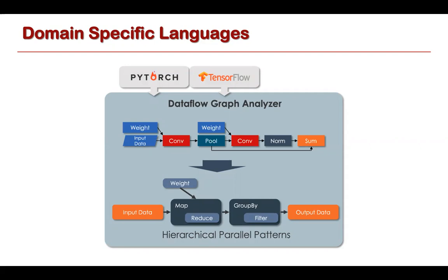languages, what you get from them in terms of the applications is a data flow graph, such as the one shown here, where you've got a set of domain-specific operators, right? Such as convolution and pooling and batch normalization. And it turns out that the work that we did on domain-specific languages about 10 years ago now showed that you could take these domain-specific operators and map them into more generic parallel operators that we call parallel patterns, right?